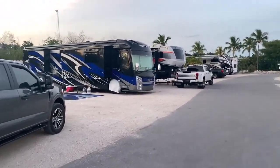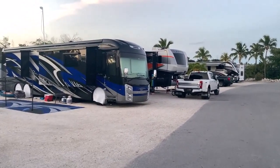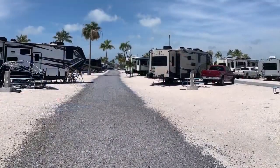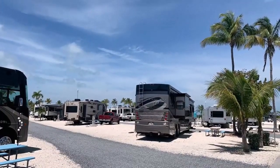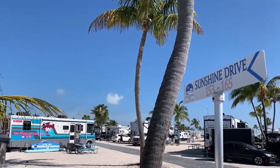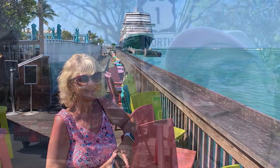But I'll throw up, I'm not going to give the normal walking tour I give, showing you the best campsites, because all the sites are assigned before you even get here. But I'll throw up some photos of what the park looks like right now. Melody and I did several day trips to Key West, Florida during our stay. Be sure to catch our video of the Glass Bottom Boat Tour, link at the end of this video.